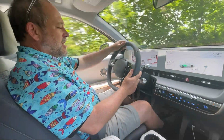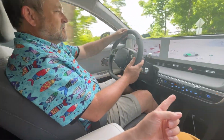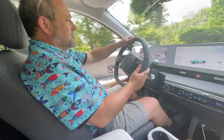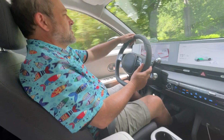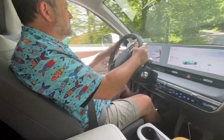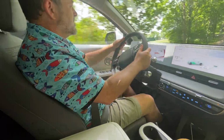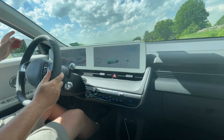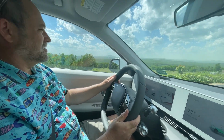And the road noise on the highway? You can already kind of hear that it's pretty low. Yeah, I would say the highway is better than my gas car. I have less internal noise than my gas car. The corner's nice. Love it. And all that craziness you just did, we still have 54% range. Look at that view.